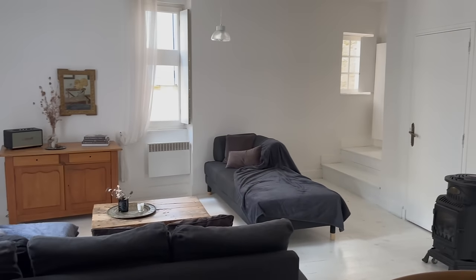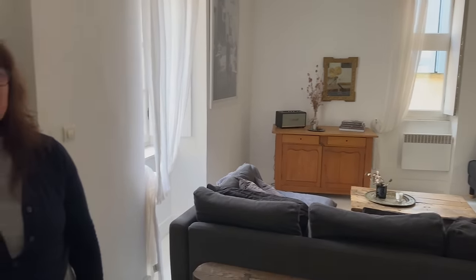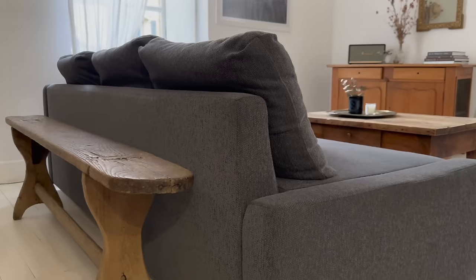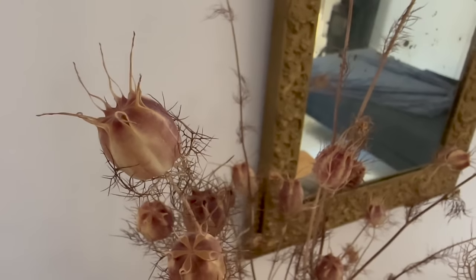Very bright. Yeah, for where it is, it's quite bright because it doesn't face south. But it's still quite bright here, which is really lovely. Because you put in all the whites. The white really reflects the light, and I like a calm kind of space.